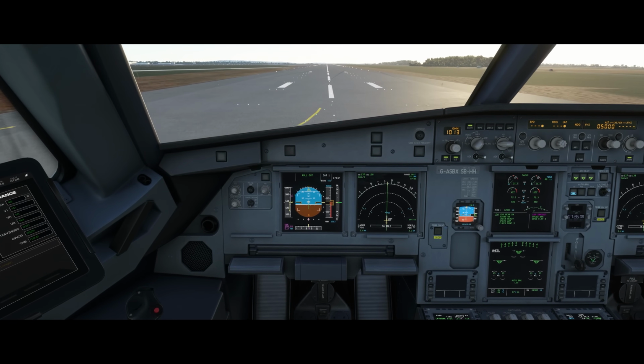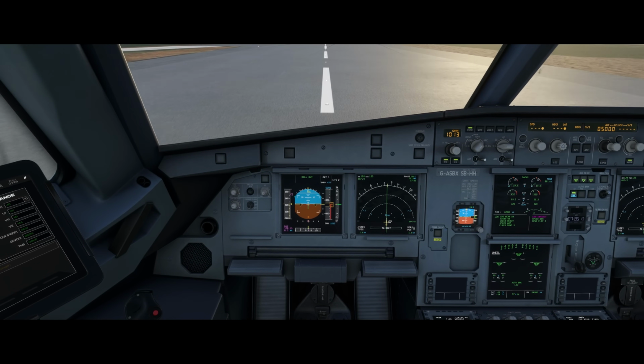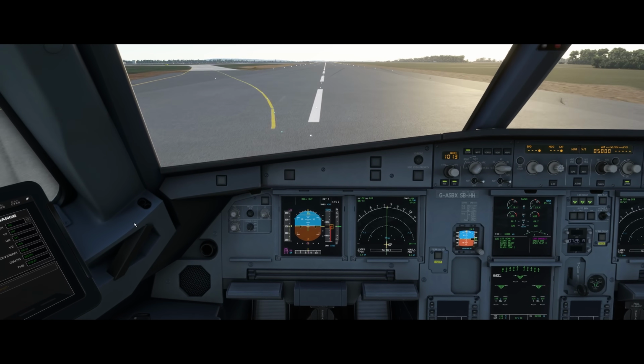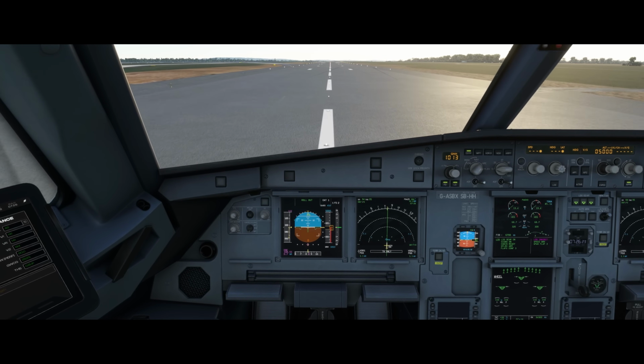So, speed brake, spoilers, reversers, we'll leave them for now, it should be fine. And we've got rollout in there, so that is good. I'm going to disconnect the auto brakes now, just to let it roll off. And we'll take this next exit to the left.